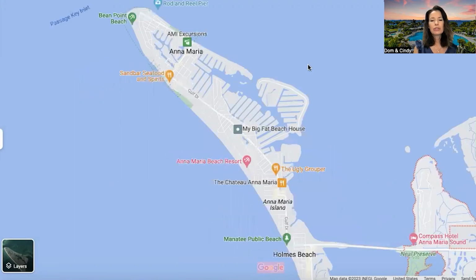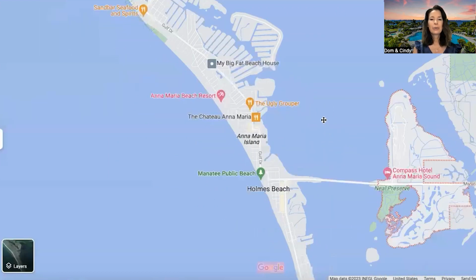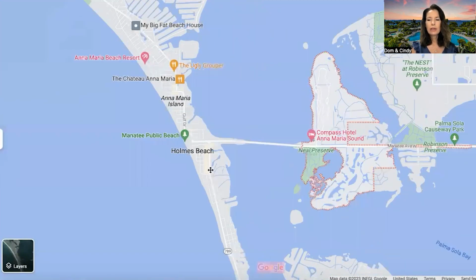Beautiful, beautiful beach. If I had my choice of living on a beach, it would be Anna Maria, just because it feels that quaint, that quaintness. Okay, so let's see. Definitely have to check out that beach.